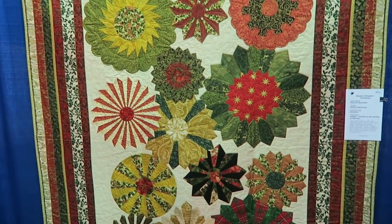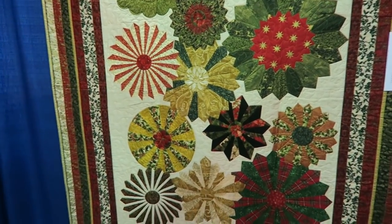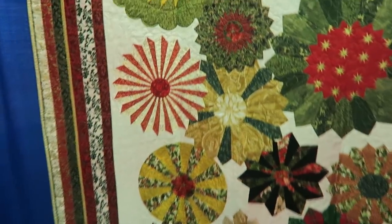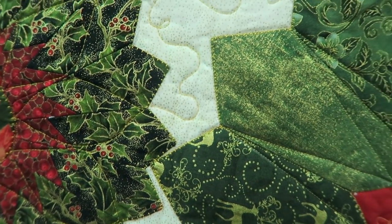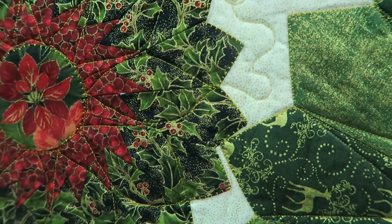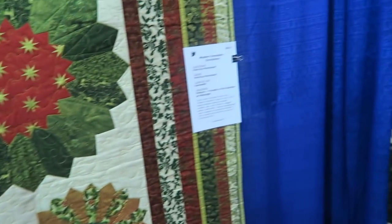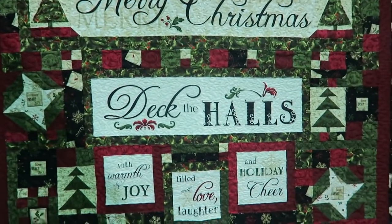I got the pattern for this. I keep saying I'm gonna do it, but they got a gazillion Dresdens and then they're appliqued on top. She did hers with a buttonhole stitch. Very tiny, but it's there. And the gold thread is beautiful for Christmas. I might have to do one of these. I've got a friend who asked me to make her a Dresden.